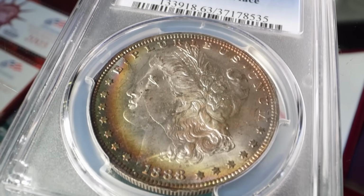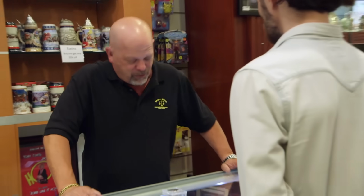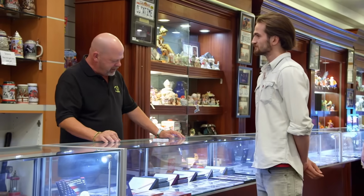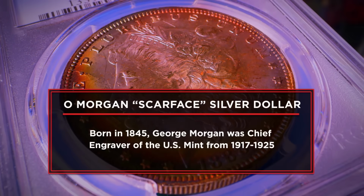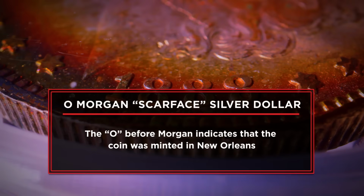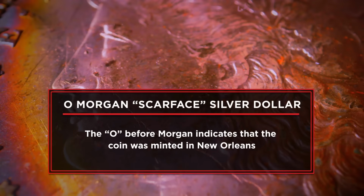Scarface Morgan Silver Dollar, top 100 variety. It's one of the cooler ones. It's got probably the coolest name, though. Say hello to my little friend. Indeed. I have an 1888 Morgan Dollar Scarface variety that I'm coming into the pawn shop looking to sell today. There's about 19 of these in existence in graded mint state. I'm hoping to sell the coin for $15,000.